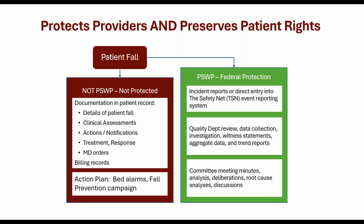What's not protected is the things that preserve patient rights. If you'll remember from HIPAA, patients and families have a right to their medical record. So when a patient falls, the nurse is going to document in the record the details of the patient fall, any kind of clinical assessment that the nurse did, any kind of actions and notifications that the nurse made. Suppose the nurse notifies the doctor and the doctor recommends that the patient get an x-ray and ice and Tylenol. Those things are not protected because it's part of the patient record, and that's outside the scope of protection. So patients and families always have the right to their medical record.